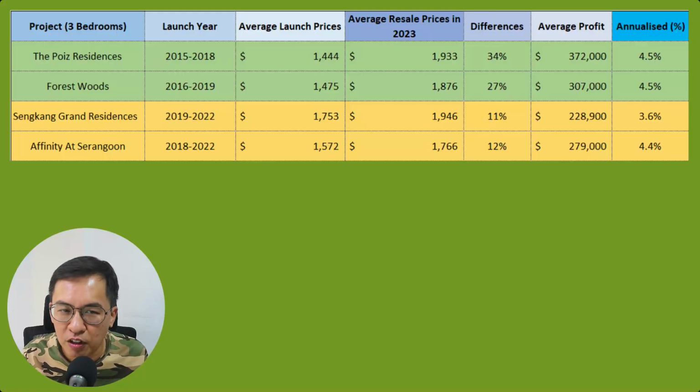However, if we compare against the average profit, Sengkang Grand achieved an average profit of 228,000. There are some differences here due to the size and such. Anyway, Affinity achieved 279,000 in profit.